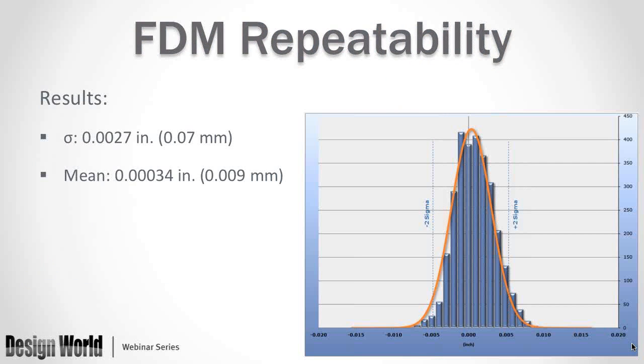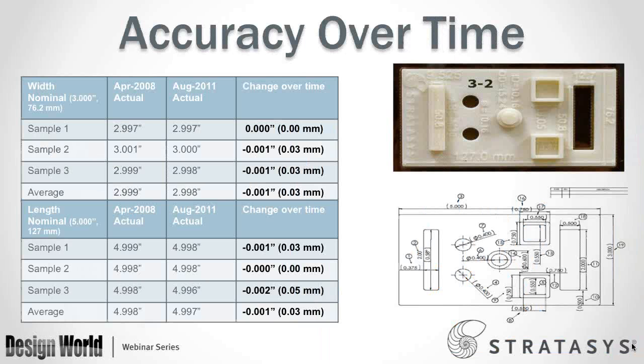And here are the results. You can see the standard deviation and the mean, and the text on the chart is kind of small, but when you look at a curve like this, you want a curve that is high, tight, and centered on 0, and that's what we have here. What it shows is that the majority of the dimensions fell within -0.02 of an inch to +0.03 of an inch. So over time, we had these parts stored in a box in somebody's office, and after a couple of years, we took a few out of the box and took a few measurements. And you can see here that there was very little change over time. So our machines are repeatable, and the materials are stable over time.